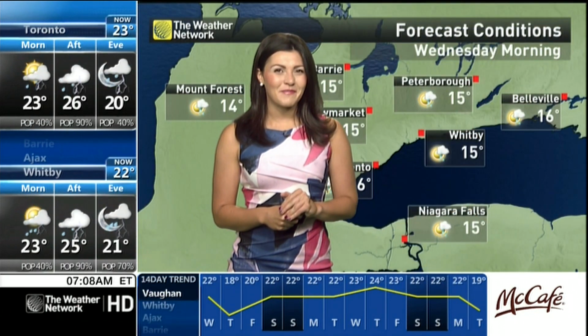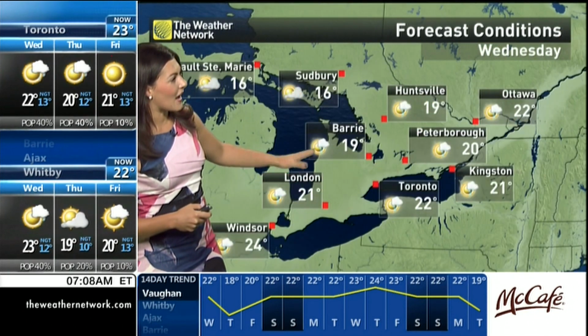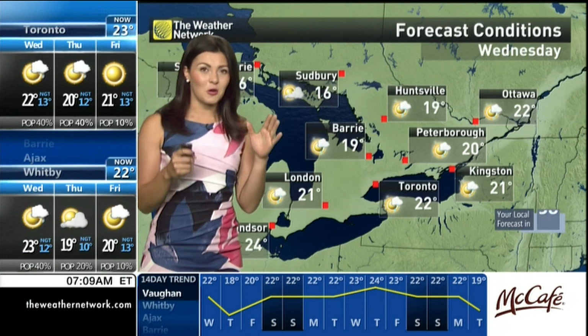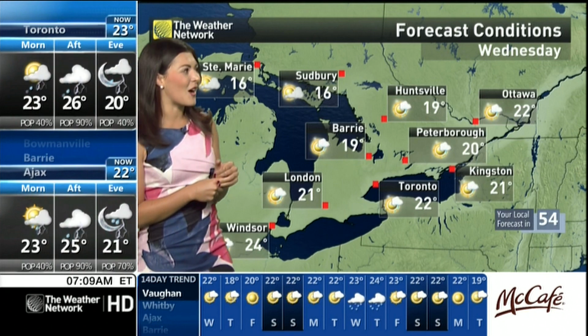As we move through today, we're clearing out tonight, storms stop tonight, and then tomorrow we're a bit fresher. 16 as we start off the day, 22 as we go into the afternoon. Barrie, where's the 20s for you? Struggling to get into the 20s in Barrie and in cottage country.